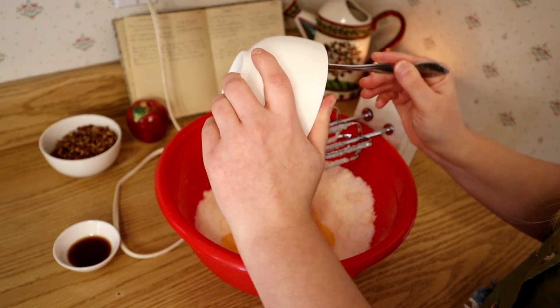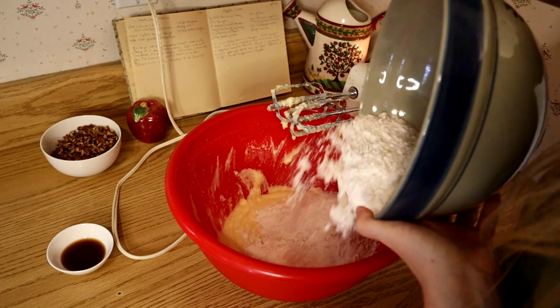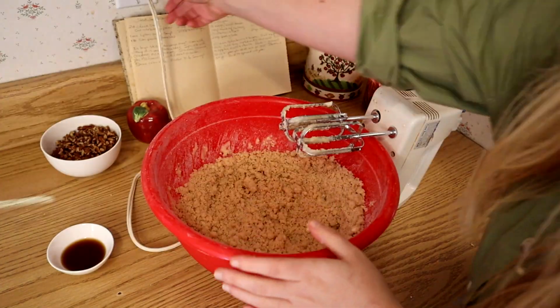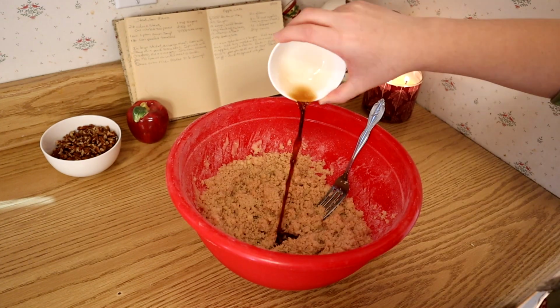Add in the eggs and mix. Then I add my combined dry ingredients and mix. This part is weird because the cake batter at this point is pretty much the texture of a streusel, but that's good because when we add the apples, it adds a lot of moisture. Stir in the vanilla and pecans.